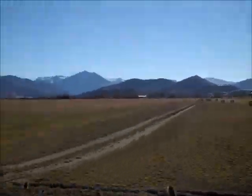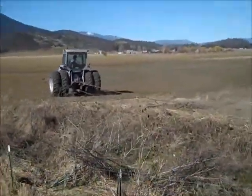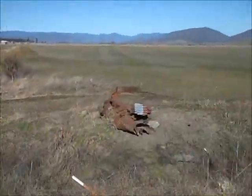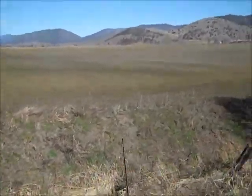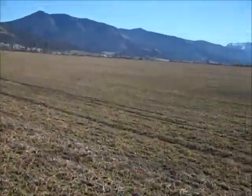And over here to the left, you can hear Clint Custer, our neighbor, who grows entirely alfalfa as well as some cattle, who is meadow harrowing or dragging his alfalfa fields to knock down the mole hills, break down the growth, as well as begin to aerate soil.